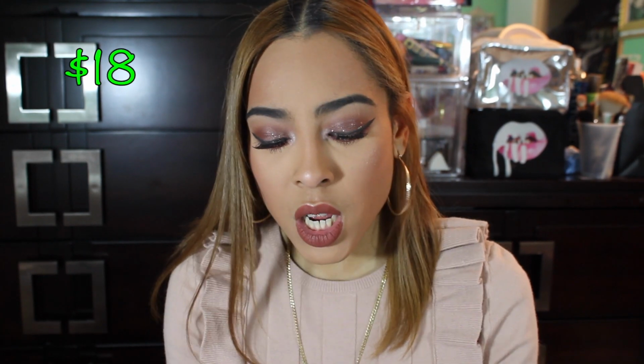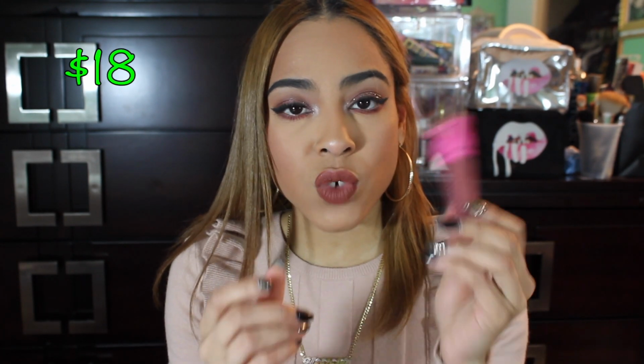I'm all about matte liquid lipsticks because they're super easy to put on. They're pigmented, super long lasting. I'm all about efficiency and I'm all about easy. The first one is Jeffree Star. This is Androgyny. These seem to last a lifetime. These are so soft, almost to the point where it has a bit of a satin finish, but they're not, they're matte.